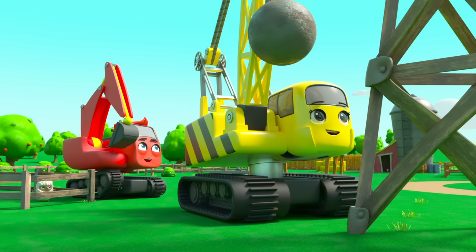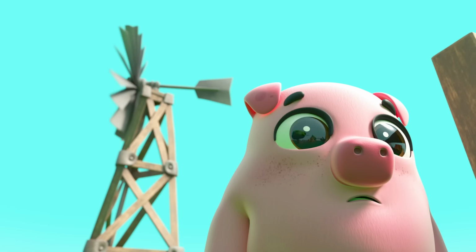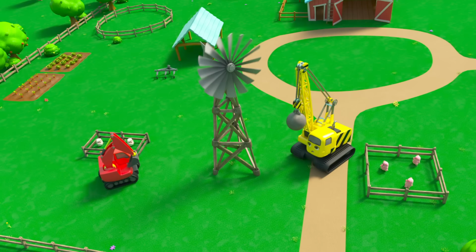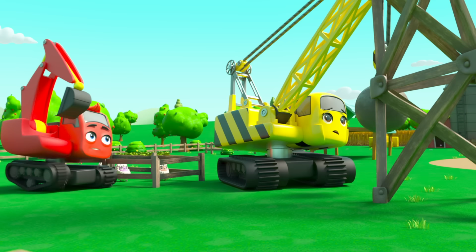Phew, good job, Dazey. Now it's falling towards the pigs. Uh-oh, look out. Phew, Dazey saved us again. Now it's falling back towards the sheep again. Oh dear. This is no good at all. What are they going to do?